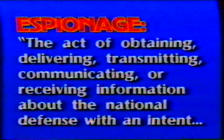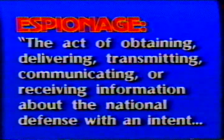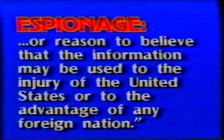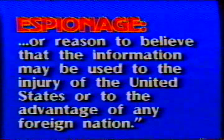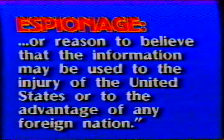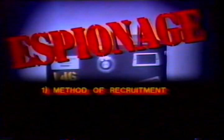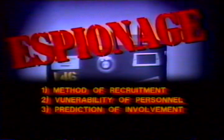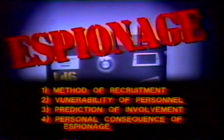As defined by the U.S. Criminal Code, espionage is the act of obtaining, delivering, transmitting, communicating, or receiving information about the national defense with an intent or reason to believe that the information may be used to the injury of the United States or to the advantage of any foreign nation. The offense of espionage applies in time of war or peace. By examining some recent espionage cases, we can learn about the methods of recruitment, the vulnerability of cleared personnel, conditions that might predict espionage involvement, and something about the consequences of espionage and the personal price people pay.